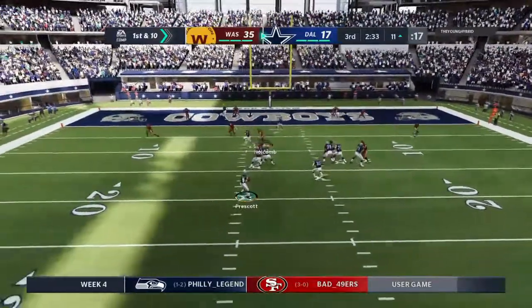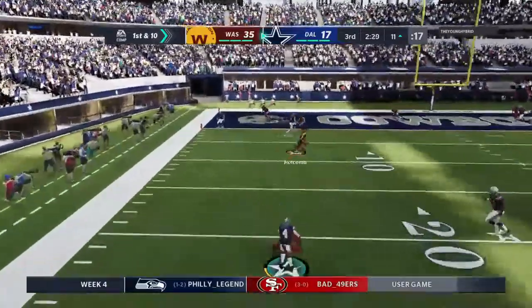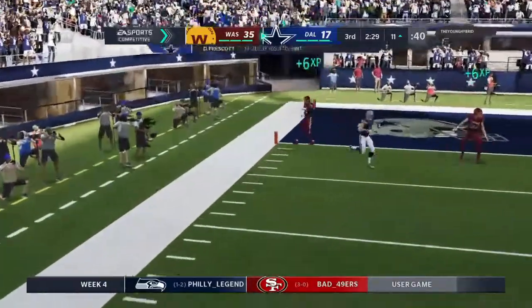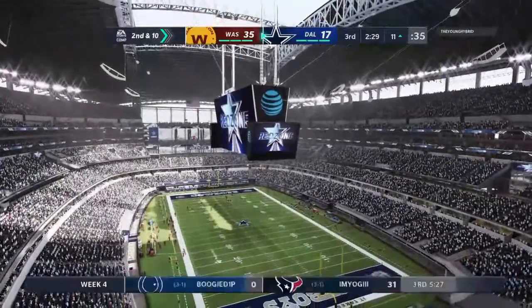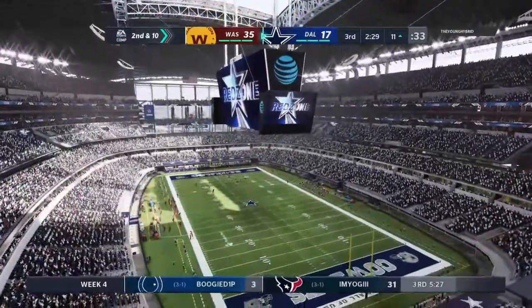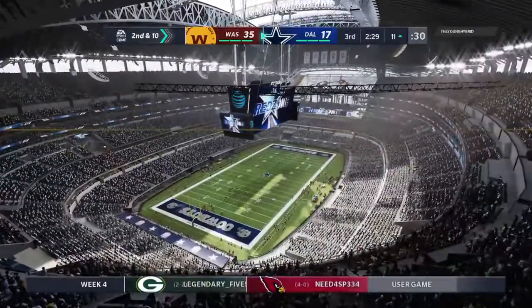From the shotgun, it's Prescott. Incomplete. Yeah, that one sailed on him. You've got to make sure you give your receiver a chance to come down inbounds because they are very gifted. They'll make the circus catches, but if they make them out of bounds, that does you no good.